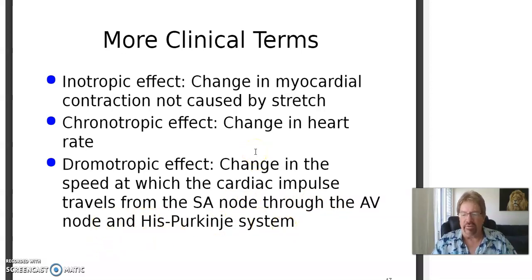So, very briefly, inotropic effect is a change in contraction, but not due to stretching of the myocardium. You might recall we mentioned calcium ions, actually. Chronotropic is a change in the heart rate, the pulse rate, how fast it's beating. Dromotropic is a change in the speed by varying how quickly the heart's conduction system works. Now, what I would do is just memorize these. Not too terribly difficult to do.